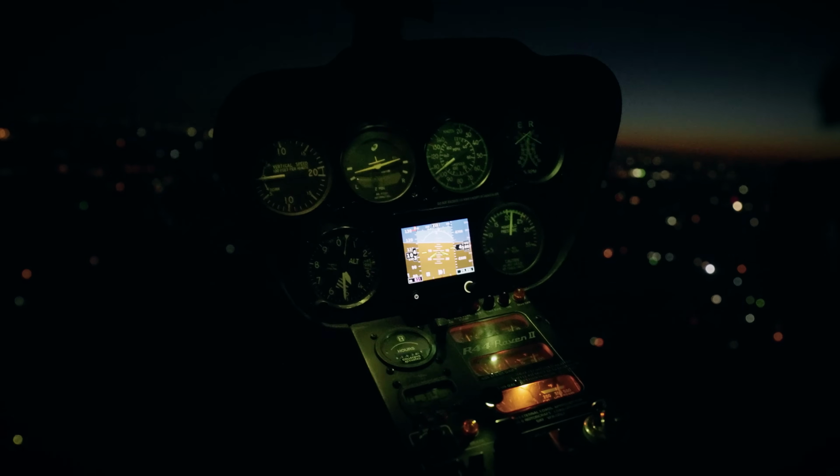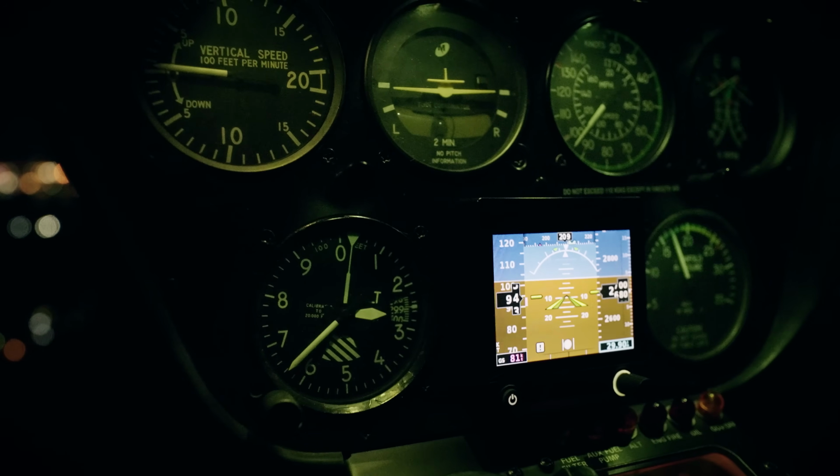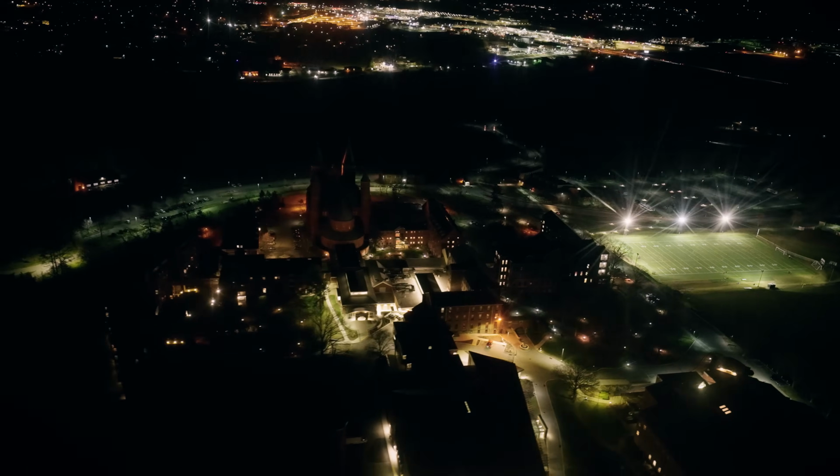Arnold Palmer Regional Airport, Information Zulu, 2347 weather, wind 210, visibility 10. Whiskey Zulu reports Latrobe Airport sighted at 12 o'clock and about 12 miles. Whiskey Zulu, roger, radar service is terminated. Maintain VFR. Contact Palmer Tower now on 125.0. Palmer Tower, helicopter November 300 Whiskey Zulu, 10 to the north with Zulu, inbound for the Medallion Aviation ramp. Helicopter Whiskey Zulu, roger, proceed direct to the ramp. Landing will be at your own risk. Winds are calm. Altimeter 2990.